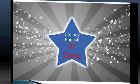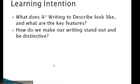So, as we enter the A star zone, our learning intentions are: what does A star writing to describe look like, and what are the key features? What are the sort of things we need to be thinking about in order to move our work towards A star if that's the level you're working at? How do we make our writing stand out and be distinctive?